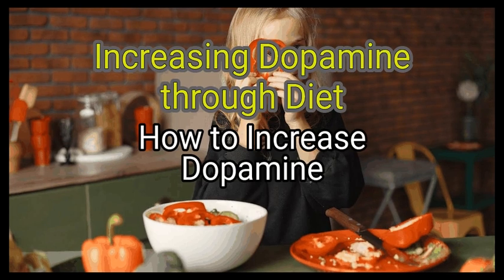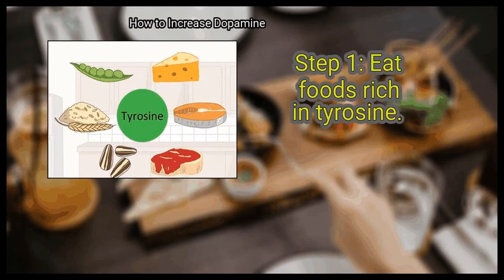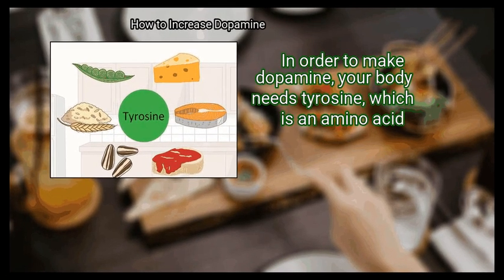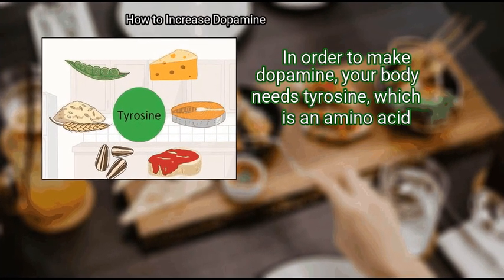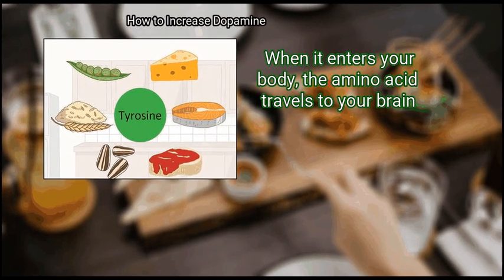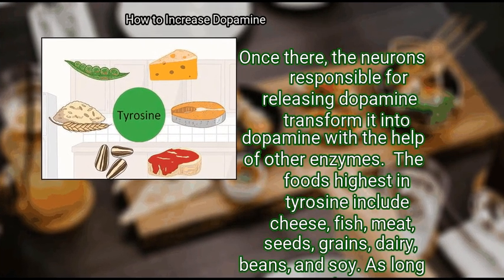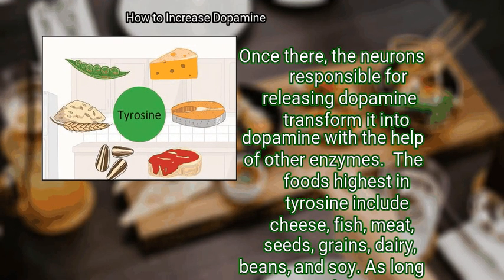Method 1. Increasing dopamine through diet. First is eat foods rich in tyrosine. In order to make dopamine, your body needs tyrosine, which is an amino acid. When it enters your body, the amino acid travels to your brain. Once there, the neurons responsible for releasing dopamine transform it into dopamine with the help of other enzymes.